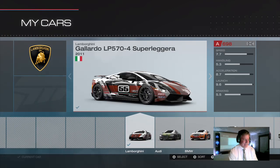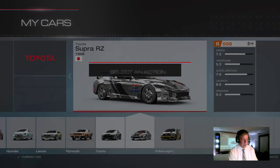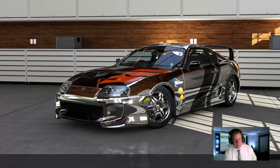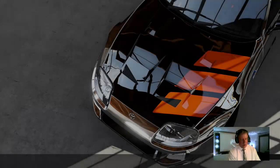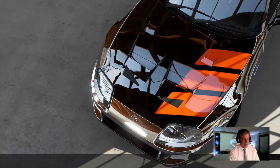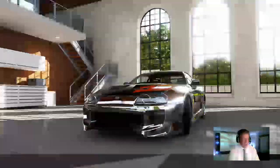All right, here we go. We're getting there. Okay. Got a couple more to show you really. Anyways, this was my first one that I ever did. And so again, we're at Forza 5, so we're showing you all the stuff that I've done a while back. So let's do this. Toyota Supra.